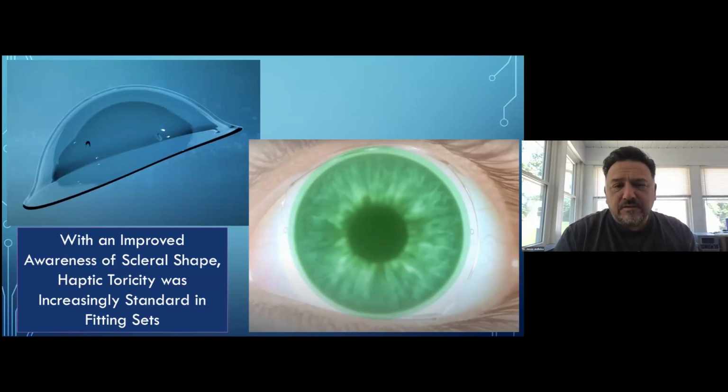We see the benefit, we see the need, and it becomes reality for our manufacturers to offer those options. So fitting sets went from mostly spherical to now where many of our fitting sets, even our diagnostic sets, have toricity built in.